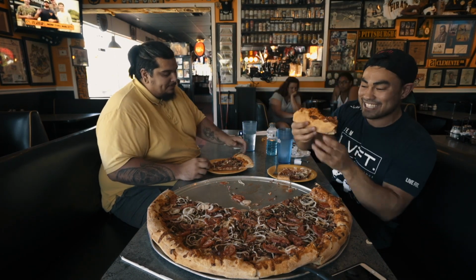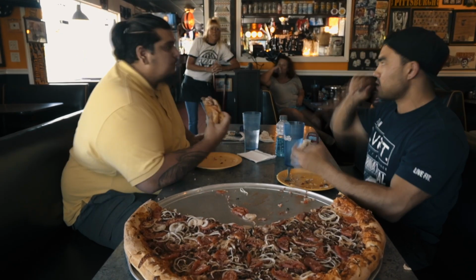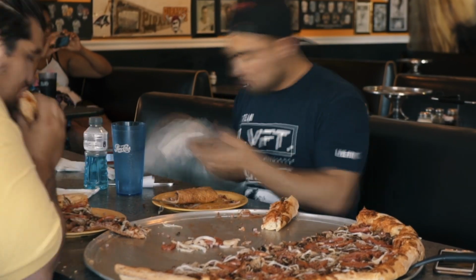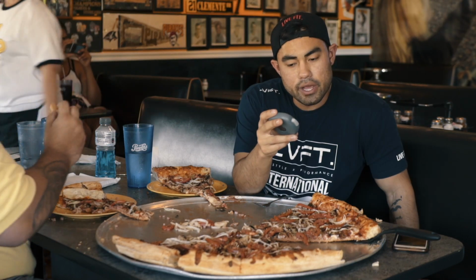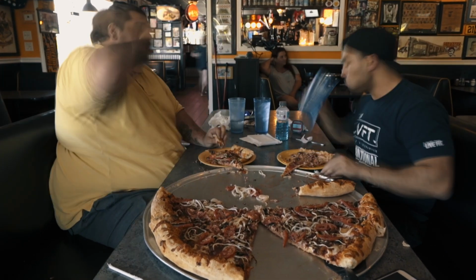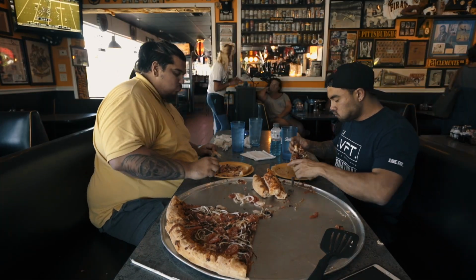This is the crust. This thing is giant. Delicious pizza. Oh yeah. We are 12 minutes, 4 minutes flat. I got half of my side done. The pizza is really good. Down to the last piece.